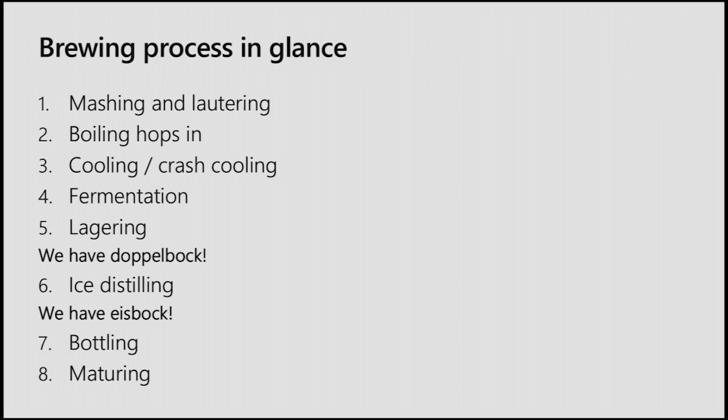So if we are doing, for example, a double bock, you say Doppelbock, am I correct? Okay, then let it be Doppelbock. Yeah, it's just a little bit unusual to speak in English and then say Doppelbock. Okay, so a Doppelbock is usually around 7 or 8 percent by alcohol volume.